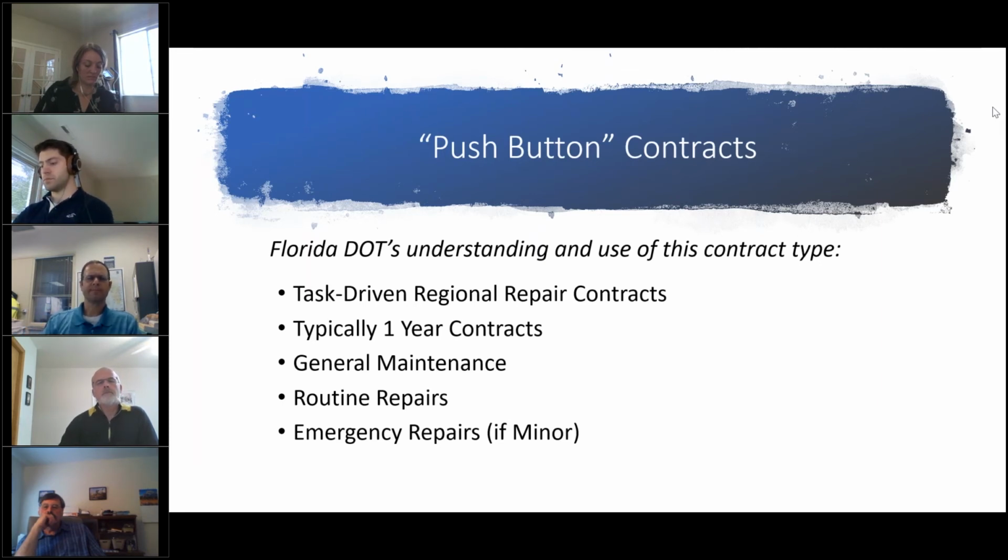So we have a wide variety of items that we can engage in these contracts. And when the contracts are put together, our district bridge engineer will determine the type of work that they want to include on one of these contracts. And then that will be included in the bidding documents for the contractors.